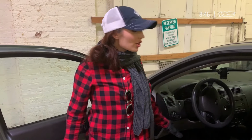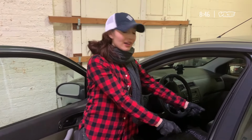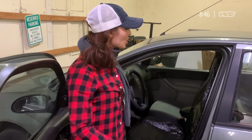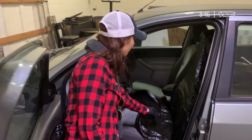If you plan on driving to a protest, I would suggest lining your car seats with trash bags. So just take a trash bag, put it over the seat back, take another one and tuck it right into the seat crease. And it should contain any powder that falls off your clothing and keep it off of your car interior. When you get home, just simply fold it up, keeping the powder inside, and throw it away.